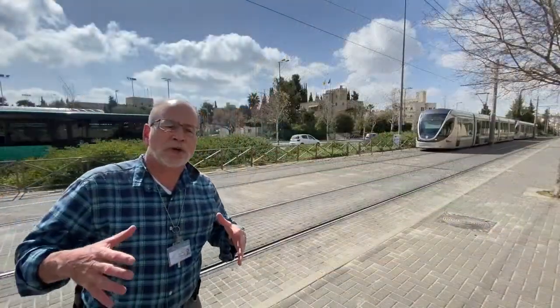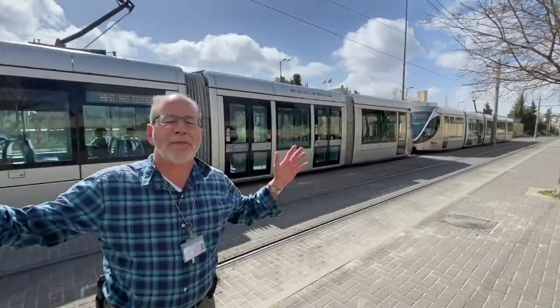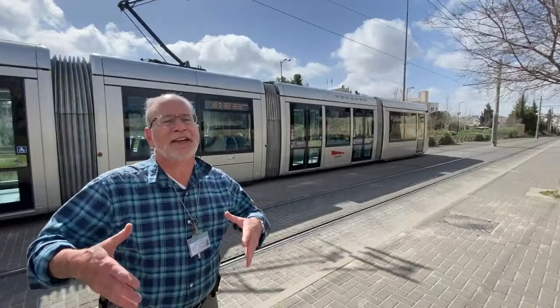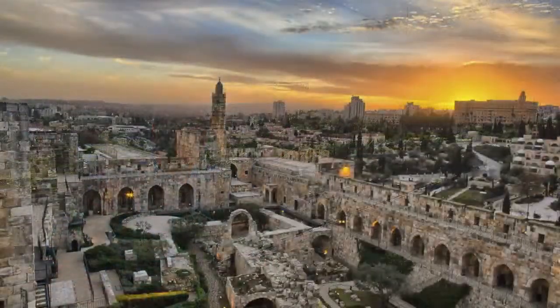We're standing on what's called Road Number 1 with the light rail running right behind me as I speak. And this is literally the Seamline. You can't get more seam than where we are now. We've left the old city behind us.